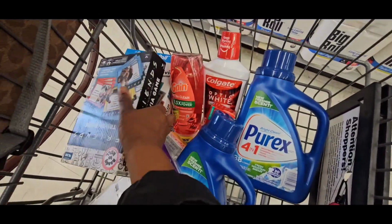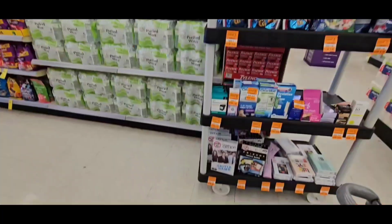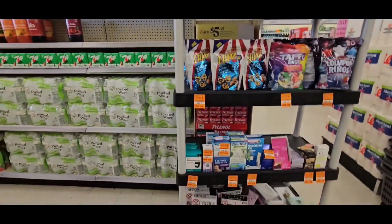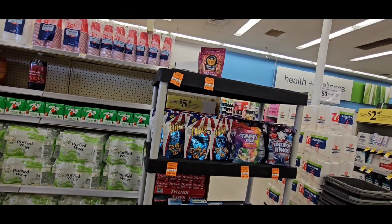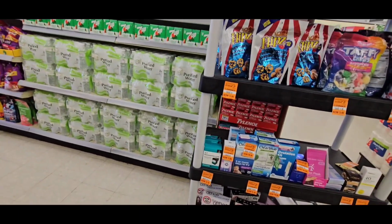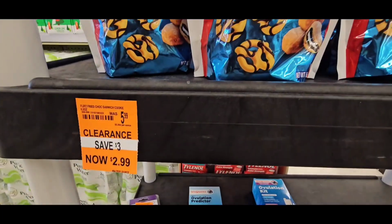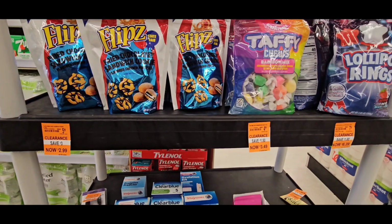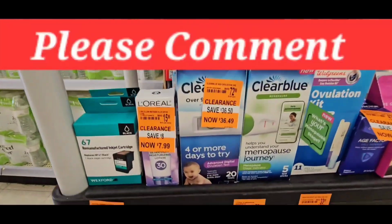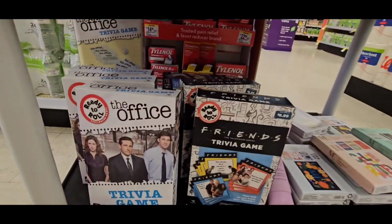Now I found some clearance things, guys. Let's go look at them because some of them made out for a good deal. These clearance finds, they start putting them on these little racks now. They used to have them on a shelf, but now on a rack, which is okay, I guess. Some of the stuff you kind of miss at times, but some of it is $2.89 for the flips. Then the taffy candies they have on sale now. They also have all of the Clearblue, any pregnancy stuff.